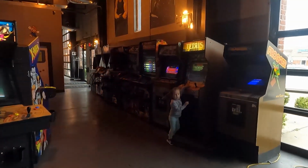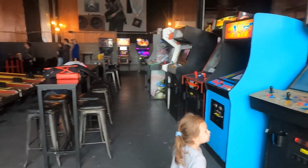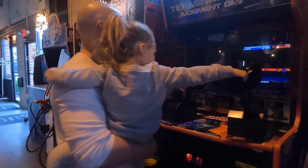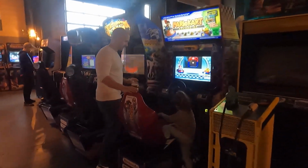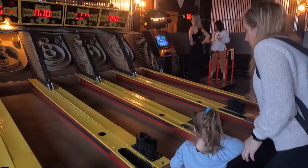Inside, you'll find all of the old school arcade games that you love, including Asteroids, Double Dragon, Pac-Man, Teenage Mutant Ninja Turtles, and the list goes on and on. There are also shooting games like Terminator and driving games like Cruisin' Exotica and Mario Kart. There's a row of pinball machines and Sarah's favorite, skee-ball. This place is a ton of fun, and there's something for everyone.